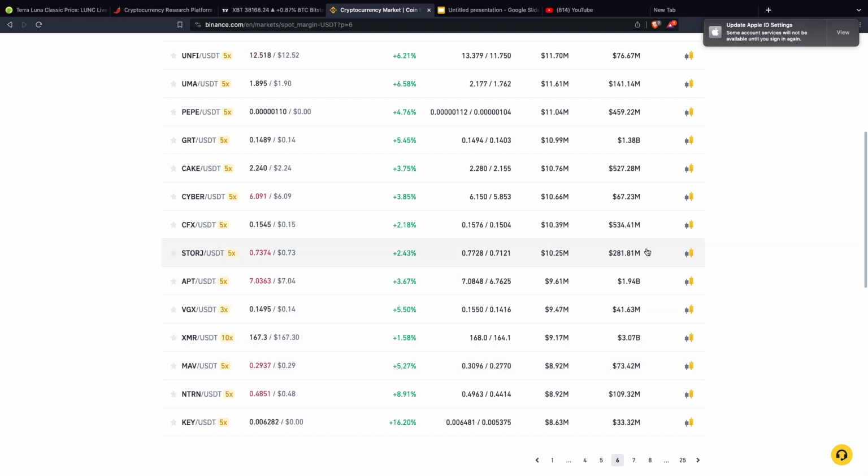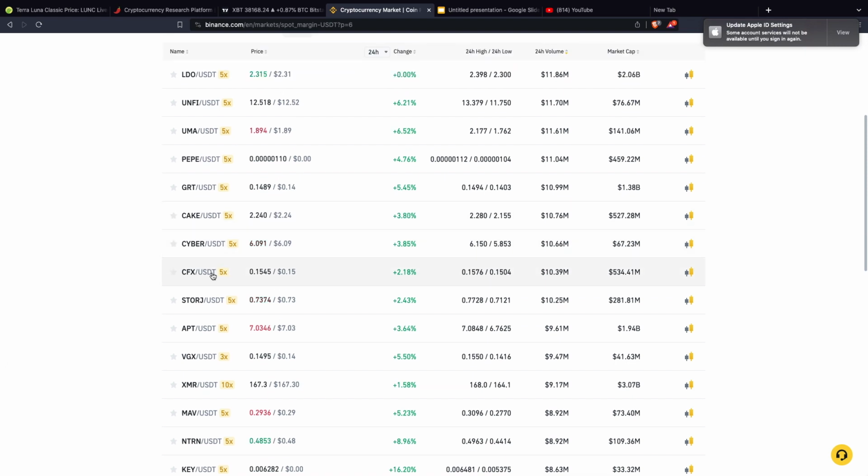So on a daily basis, if you're taking a look at a coin, let's say, for example, CFX, it is about $10.3 million. And then all of a sudden, the day after tomorrow, the volume profile just increases to about $30 million. Then I know that this coin is about to have its momentum increase, because there's a lot of interest, a lot of sudden buyers trading with a whole lot of volume suddenly.